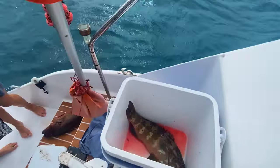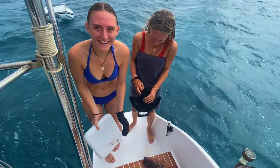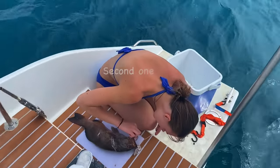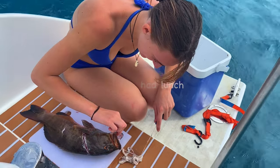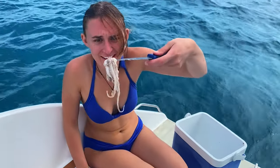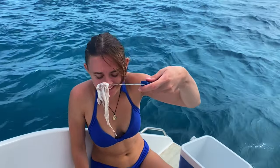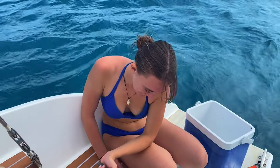And we've got another one here. Oh, maybe there's more than one inside. What's happening here? She vomited a calamari. Like, look at that. That just came out of her mouth.